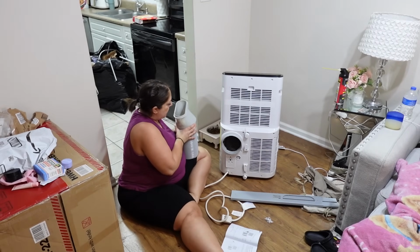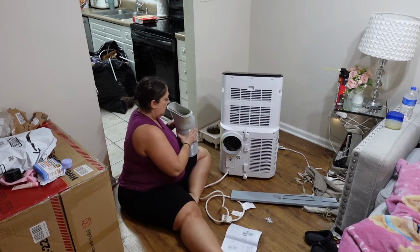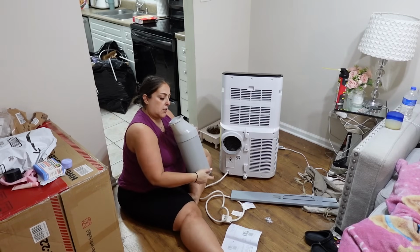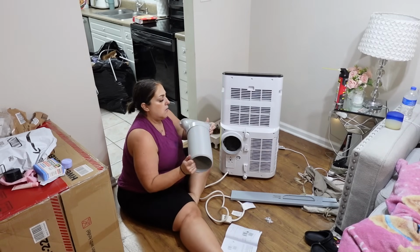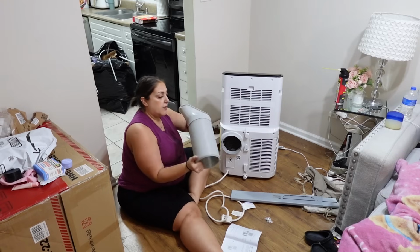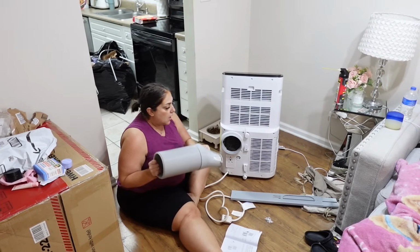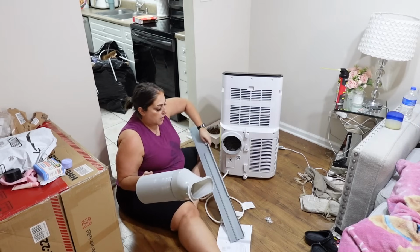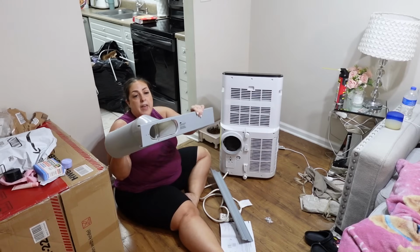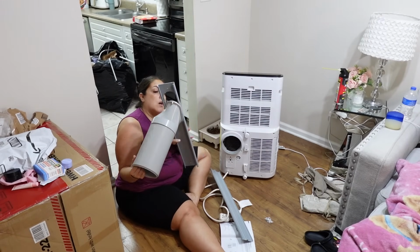All right, and then this, okay, and then keep twisting, keep twisting, and that should be all the way locked, if I'm not mistaken. This, by the way, is gonna go through here, okay? And that goes outside of your window.